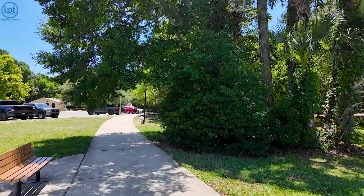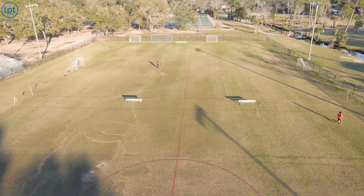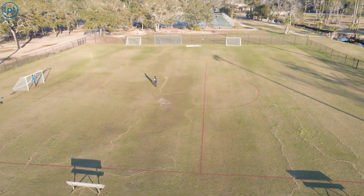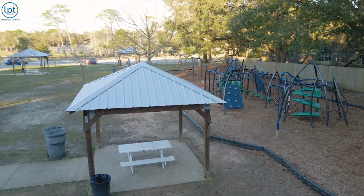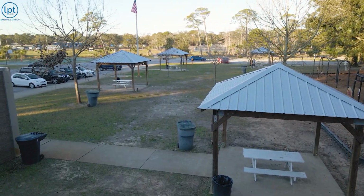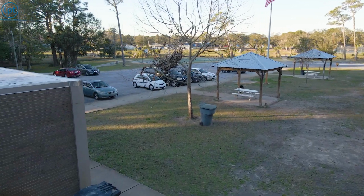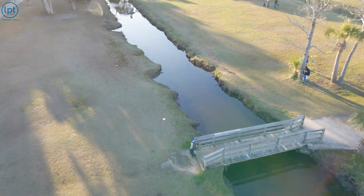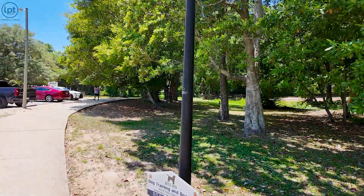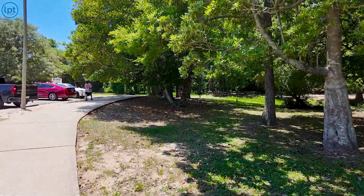So this park has soccer fields, sorry, right over here. We've got standard children's play stuff right there. I'll go over there in just a minute. There's several water features as well. In fact, there's a small bridge that we're just about to come up on right here, which I can't wait to show you because there's generally some pretty cool stuff out there. You'll see turtles and little things like that.